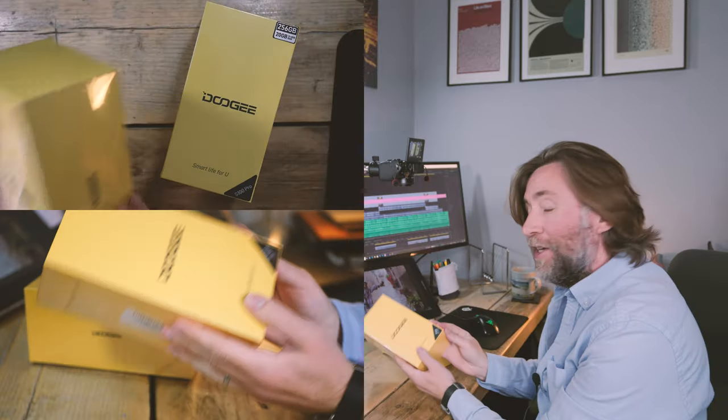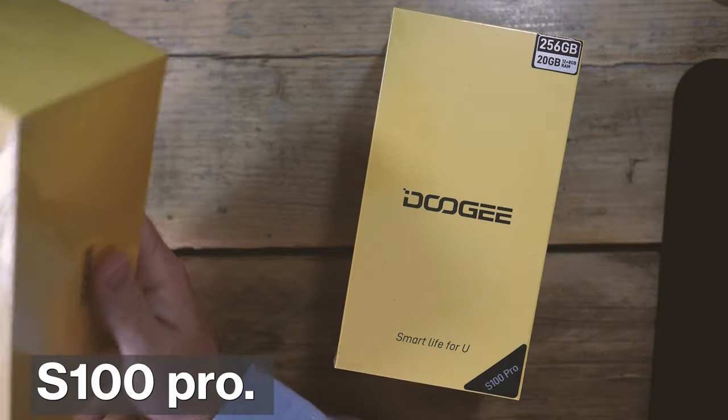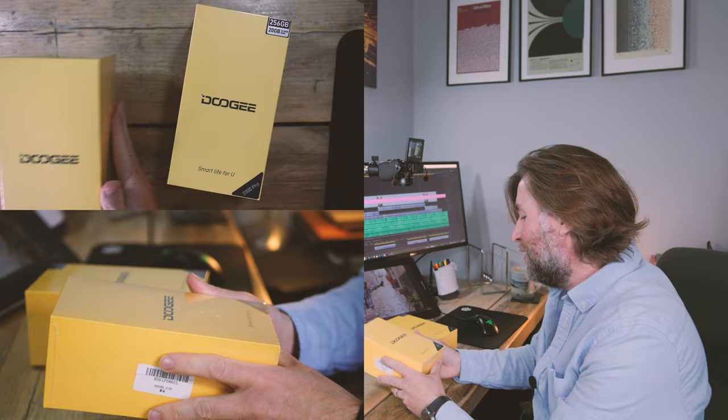Two phones to get unboxed today. This is the S100 from Doogee, and I also have the S100 Pro. Doogee are makers of rugged phones, and this is going to be really quite interesting.